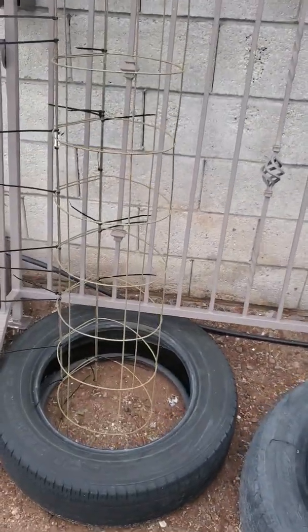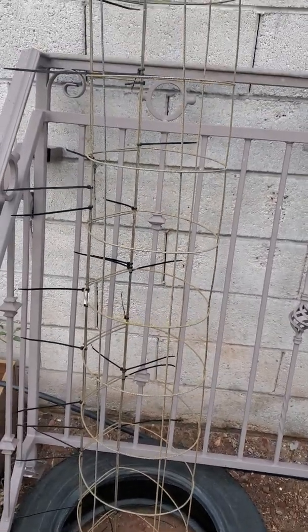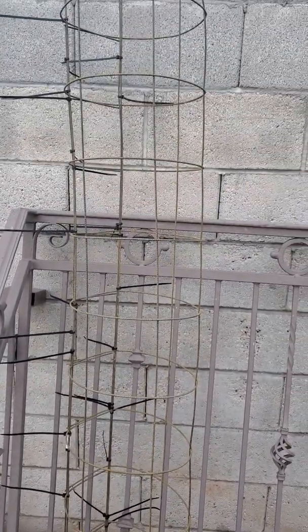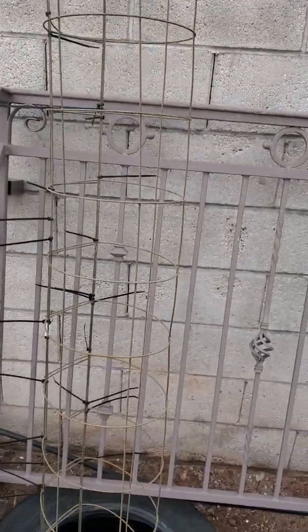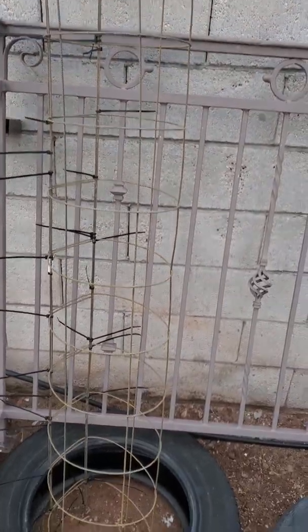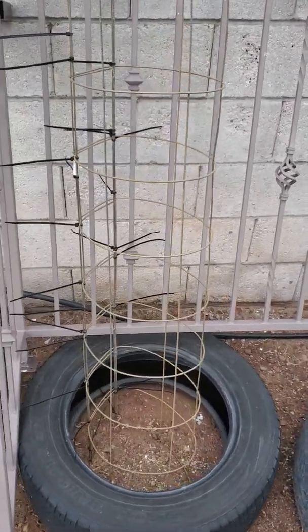Now, since you saw my dragon fruit that I had out there, I never seen anybody use a trellis like this. But we built this one to see if it would even work, really. And if not, the garden's always ever changing, so we'll come up with another idea.